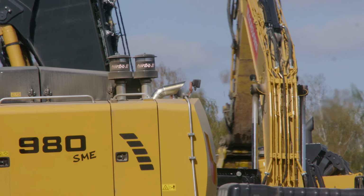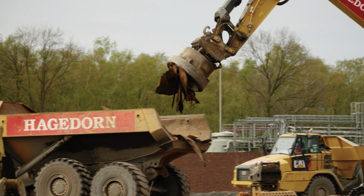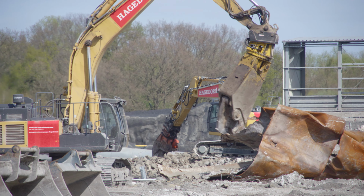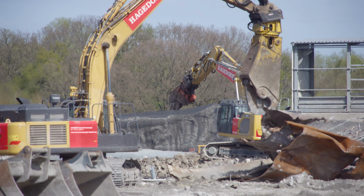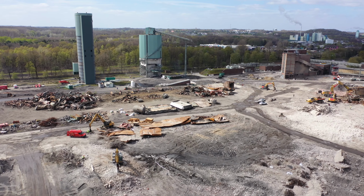Work has been in full swing since February 2020. Sometimes there can be as many as 200 workers on site at once. There are also 30 large construction machines, mainly heavy-duty excavators weighing over 20 tons, in use.